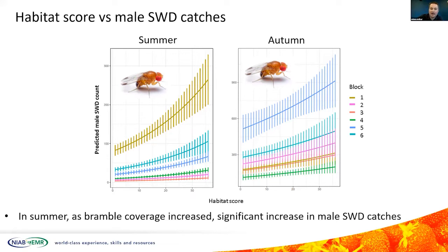And we also analysed individual species, and we found in summer, as bramble coverage increased, we got a significant increase in male SWD catches.